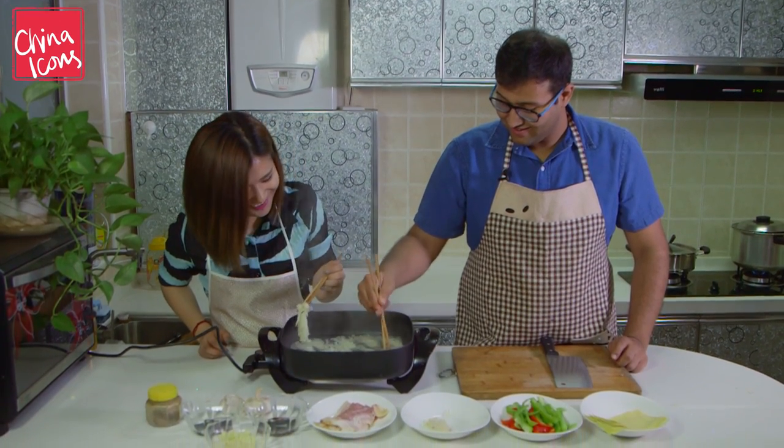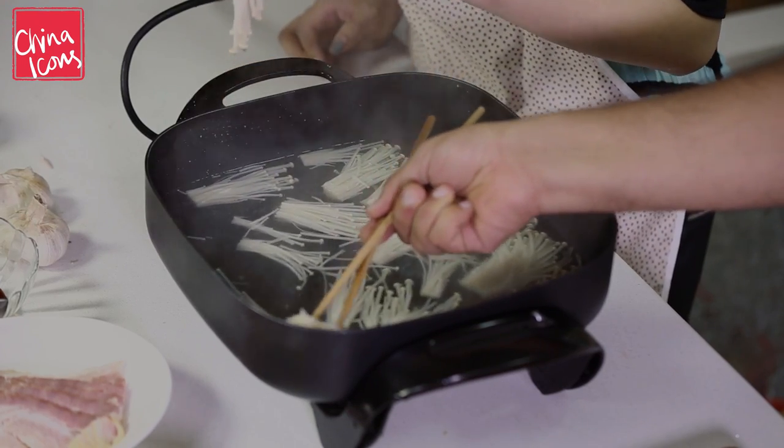Your chopstick skills! Oh my god. I thought they were better than this.